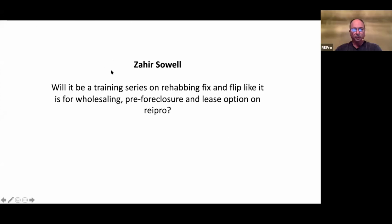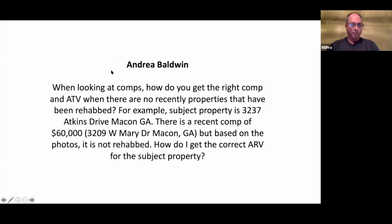Good. All right. Next question from Andrea. When looking at comps, how do you get the right comp and ARV when there are no recent properties that have sold that have been rehabbed? For example, subject property is 3237 Atkins Drive in Macon, Georgia. There is a recent comp of $60,000, but based on the photos, it's not been rehabbed. So, how do I get the correct ARV for the subject property?